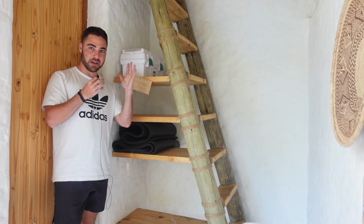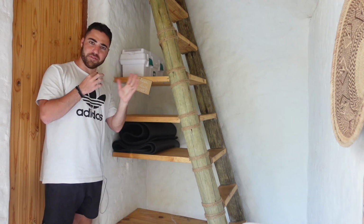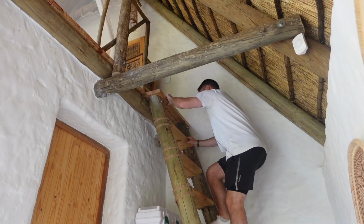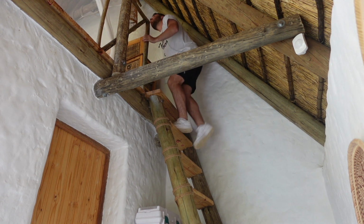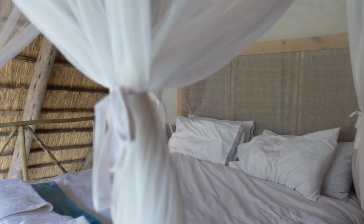Behind me, there is this ladder to go upstairs. But before we do, behind the ladder, there is a med kit. There is a first aid kit. I'm thinking a Fortnite med kit. And some yoga mats in case you want to do some morning sunrise or sunset yoga. There is a sign that says, use as a ladder, not as stairs. Be careful, it is steep. Do not fall, please. Upstairs, there is the bedroom. It is an elevated loft with a queen-size bed. This bed up top is also really comfortable, by the way. That is everything inside the bungalow.